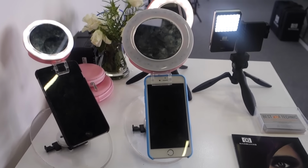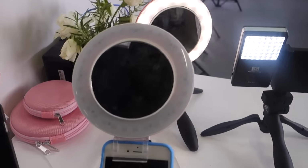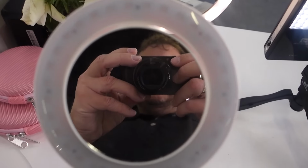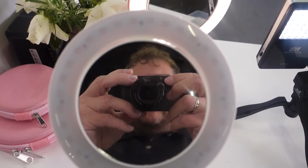And they even have lights for your iPhone. And I think this might be a makeup mirror. So is my makeup good? Let me see. Yep, looks fine.